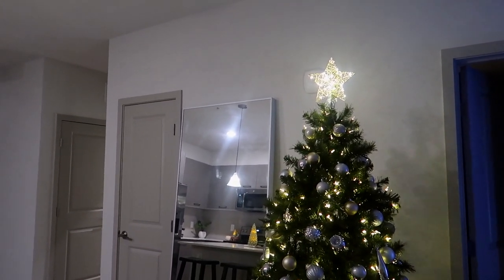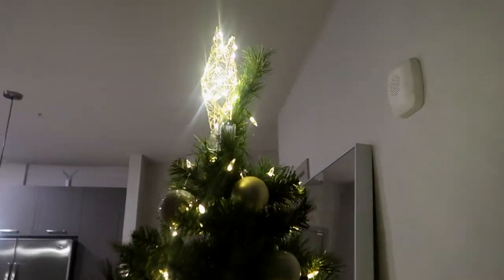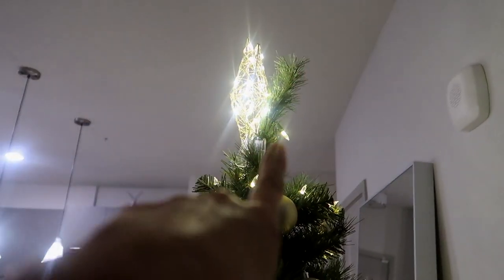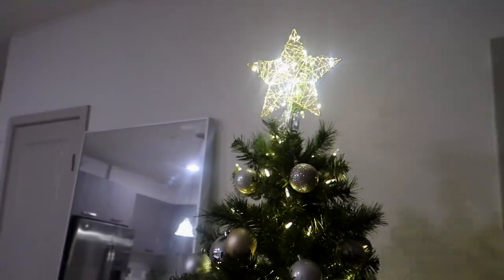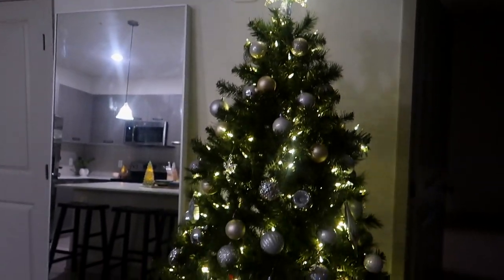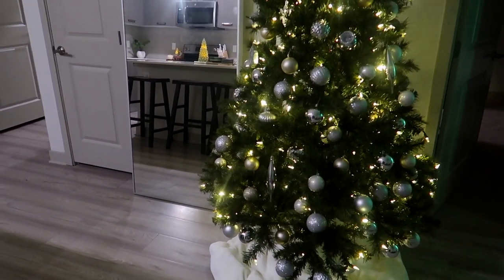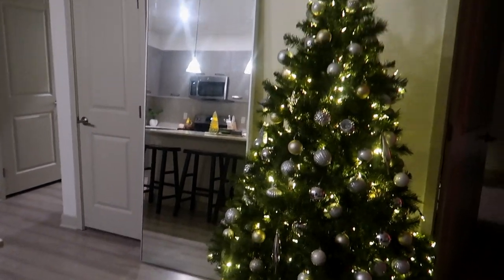Finished tree. We had a little bit of difficulty with the star because the star is so heavy and the top of the tree isn't that sturdy. So you can't tell from the front that there's that much of the tree hanging out the back, but it looks really good. I don't think you can really tell that there's a lot of mixed ornaments, but I think it looks really good.